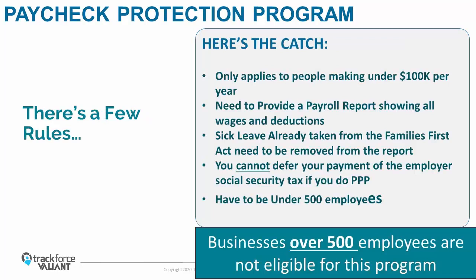So like any program, there's going to be a few rules here. So it's important that you reach out to your tax or legal advisor for most of the details. For example, if any employee you have is making more than $100,000 per year, they're excluded and they need to be pulled out of the payroll calculation. Similarly, you're going to need to provide a payroll report from that previous year and show the total average monthly payroll for that time, including all the deductions, taxes, benefits. This is to provide an accurate picture of payroll to the SBA. Of course, any employee that took advantage of the sick leave provisions under the Family First Coronavirus Response Act will also need to be deducted.